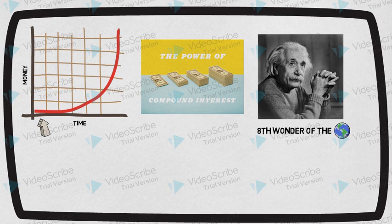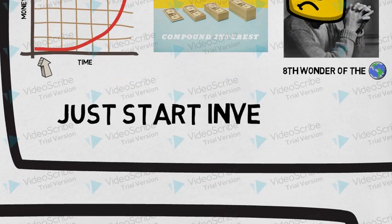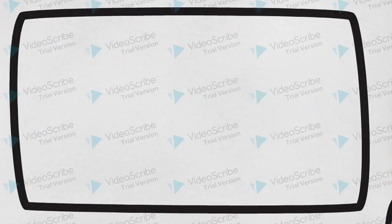The mistake a lot of people make is that they find out it's too late. It may seem discouraging to see such high amounts needed to be set aside when you're already a little older. This should however not discourage you from investing in the first place. It's better to start late than never.